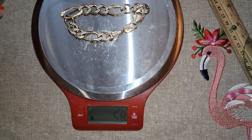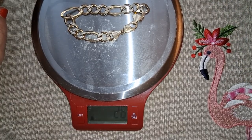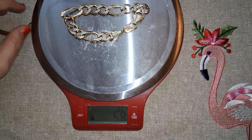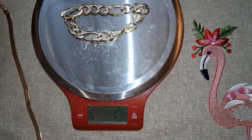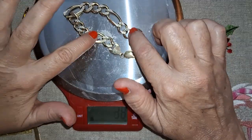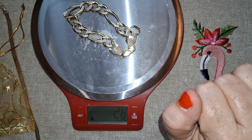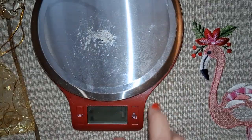Depending on what gold is today, I haven't looked at it today. But that's pretty significant. I know gold plate isn't really worth a lot of money, but 10 karat gold is. There you go. So 26 grams of that.